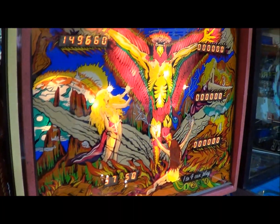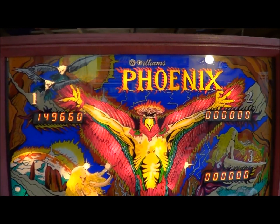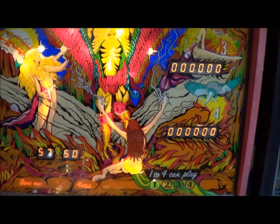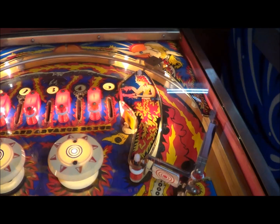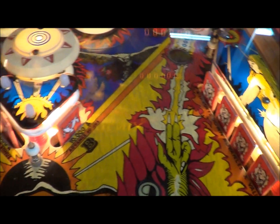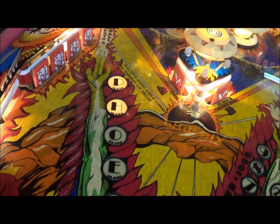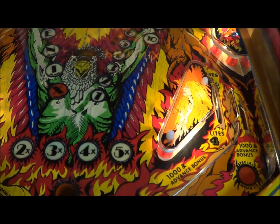The back glass is in really nice shape. It does have a little bit of touch-up, but overall it's still really nice. Everything else is all original. All the boards, displays, everything on the playfield's original, minus the decals for the drop targets. And the playfield has just a little bit of minor touch-up, not too bad. It survived pretty good, but I just love the action on this game.